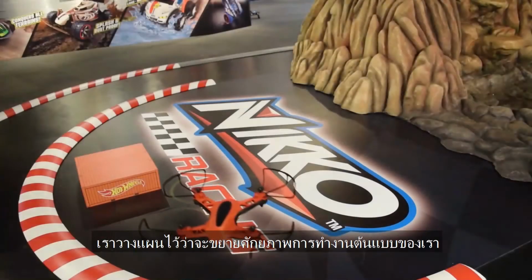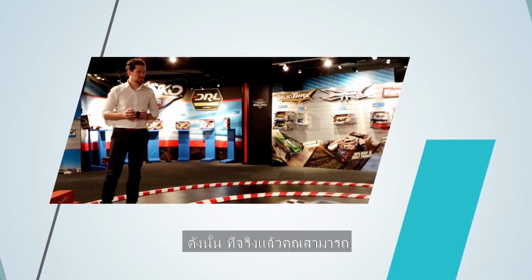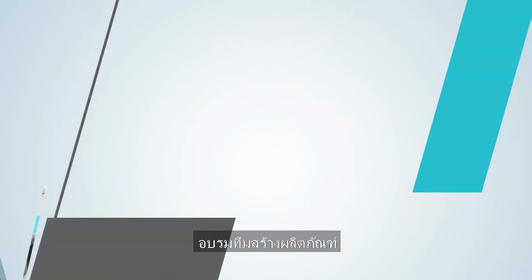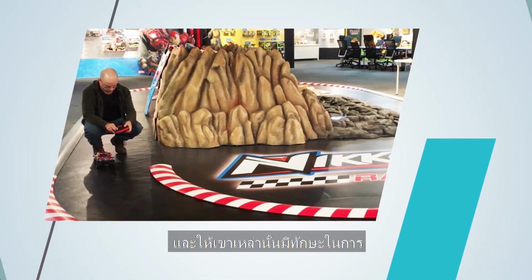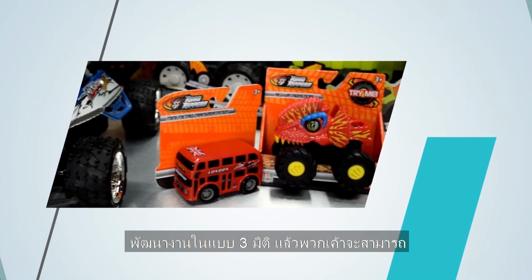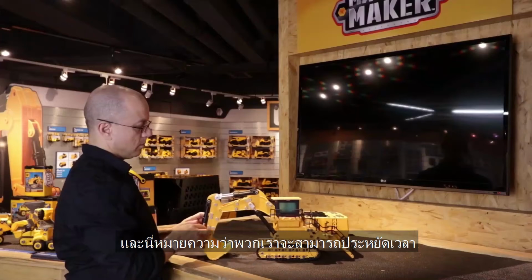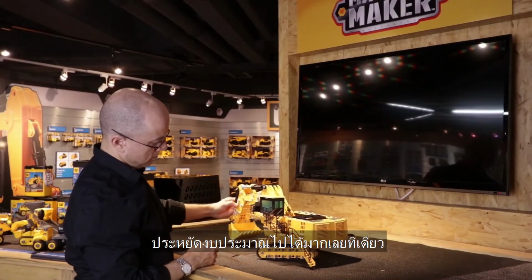We plan to expand on our rapid prototyping capabilities so that literally you could train an entire model making workforce and have them be fluent in all types of 3D development, and then they can just walk up to their printer, plug in a USB key, and then print something out. And this means we can save lots of time, save lots of money.